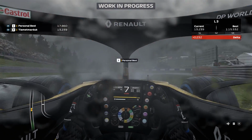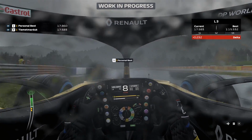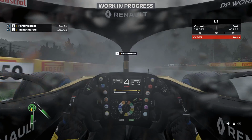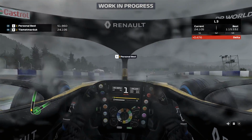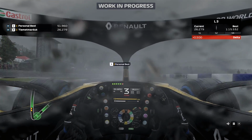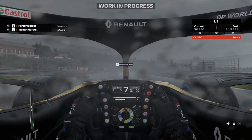I think I'm getting to a point now where it's getting difficult to beat the time. I think I'm going to have to go full sweat mode. Take a cheeky little lockup into turn 3 there. I can't even see my ghost. There's that much spray.